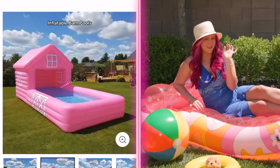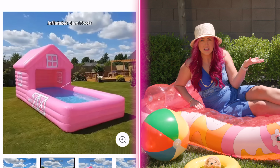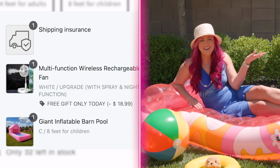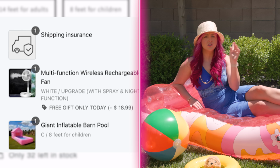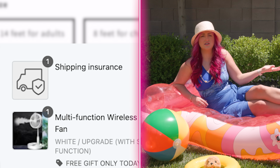Okay, so you select a letter, which I think corresponds to a color. Obviously, I want pink, so I put it in my cart, and then they were so kind and added a free gift, this little fan. And they're also not so kind and added shipping insurance, which I literally couldn't take out, so that was rude.